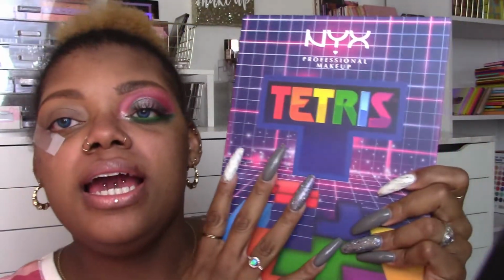So, with this eye look, which came out wonderfully, I am using the new NYX and Tetris collab palette. I bought this palette purely for the nostalgia, not even so much to use it very often. But when we talked about doing this collab, I was like, alright, it's a new palette, it's NYX, let's use it. And I'll be honest, NYX palettes are very hit and miss for me, mostly miss. I've been very disappointed with almost every NYX palette I've come across. Not every one, but most. And I was like, well, I'm going to give it a fighting chance.